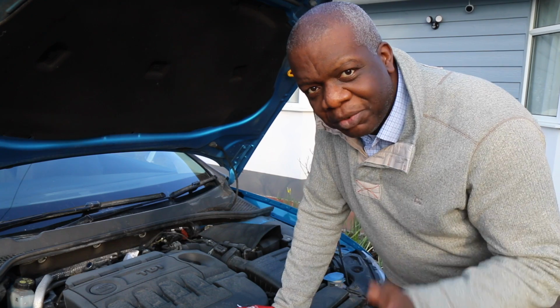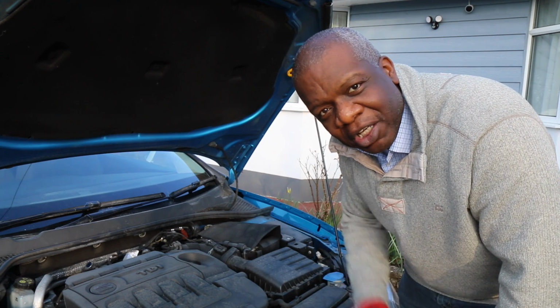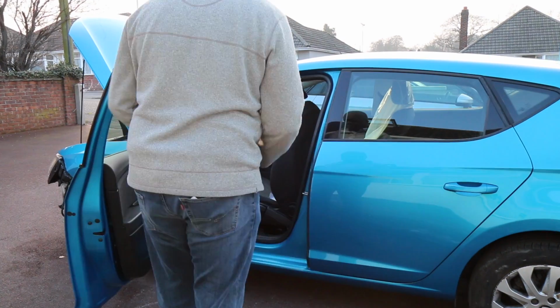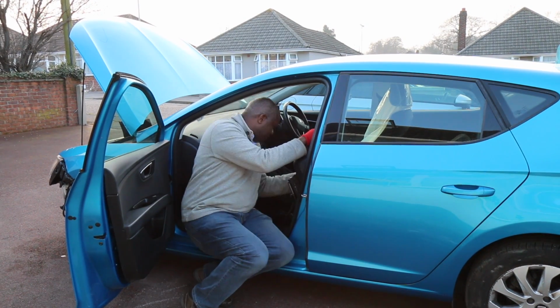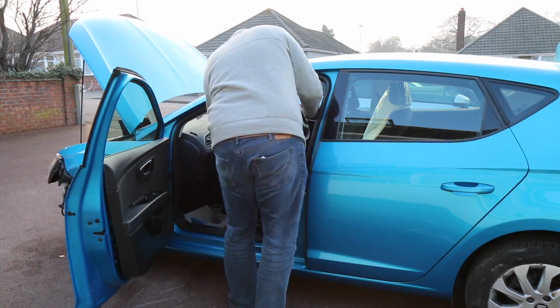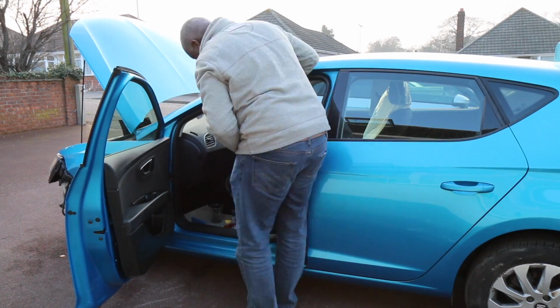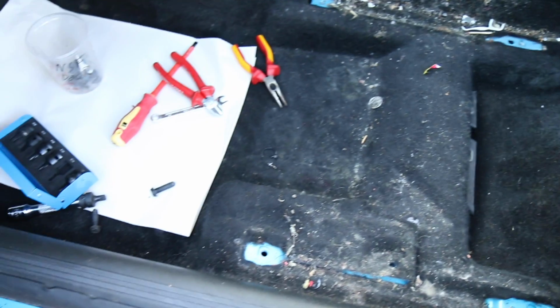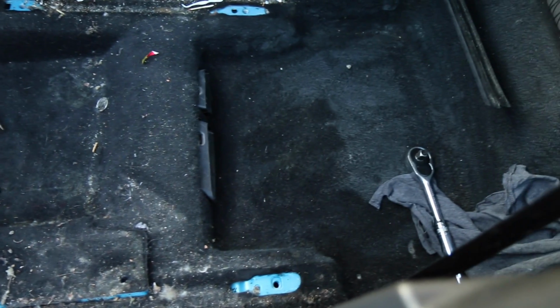So as a precaution, just before I take out the seat and disconnect the airbags, I'm gonna disconnect the battery just to be on the safe side. Okay, one seat out, and just look at the state of that. That is just disgusting. I'm gonna have to give that a thorough clean. That's not good.